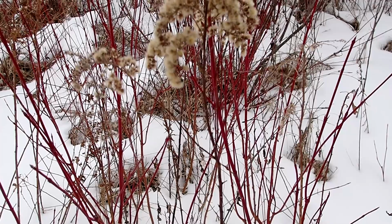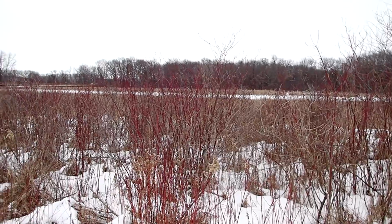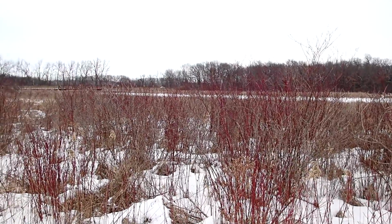There's all these little red sticks in the background of it, so tried to use a little bit of the color from that to bring it out a little bit and just make that dried poofiness just stand out as much as possible. So hopefully my phone was able to capture that, but regardless, after a little bit of editing, here's the finished image and hope you like it.